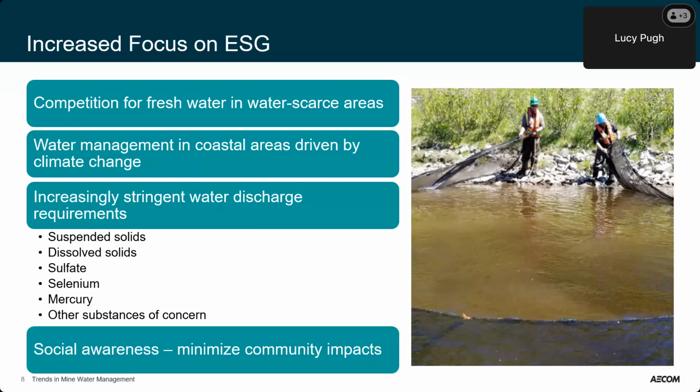The environmental regulations for discharges of water from mines are becoming increasingly stringent. Many regulatory agencies are limiting the amount of salts that are discharged to waterways. So discharges for dissolved solids, constituents like sulfate, selenium, these are all driving the use of advanced treatment technologies for the mine water prior to discharge.